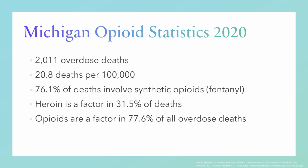Now that we've reviewed national opioid statistics, let's get more specific and review Michigan statistics from 2020. There were 2,011 overdose deaths due to opioids. This means that per 100,000 people, there are 20.8 deaths. 76.1% of these deaths involved synthetic opioids like fentanyl, and heroin is a factor in 31.5% of deaths. Altogether, opioids are a factor in 77.6% of all overdose deaths.